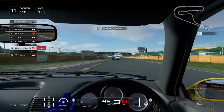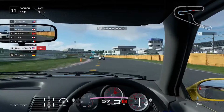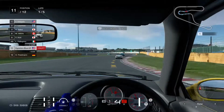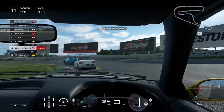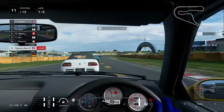Now let's see how I'm going to beat all the Kei cars in only 5 laps. Same thing as last time when I used the Daihatsu Copen. Let's give it all I've got with this Honda Beat. Let's go for it.